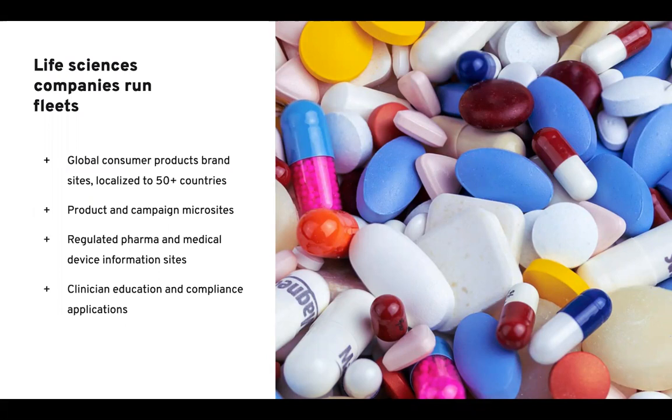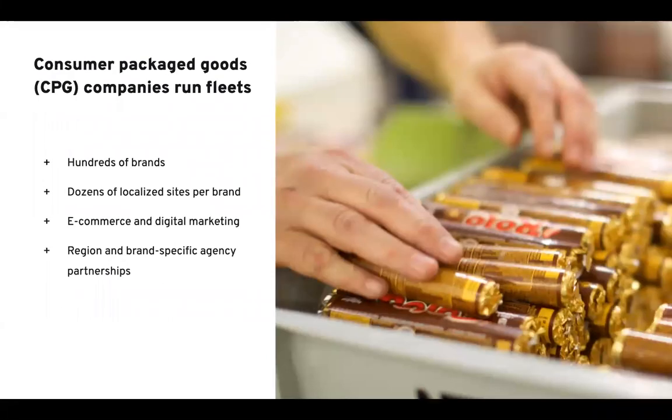Another interesting type of company that fits that model very closely is a consumer packaged goods company, which we also work with. They have hundreds of brands, and they have dozens of localized sites per brand. And since they're less regulated, they might have an e-commerce component. And they do very aggressive digital marketing because their marketing's less regulated or not regulated compared to the life sciences.